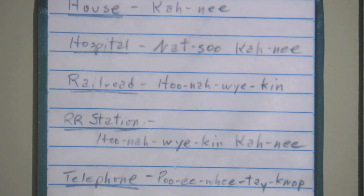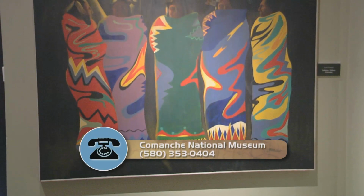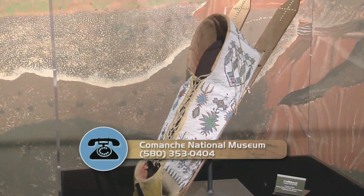There's so much to take in at this museum. For example, you'll find one of the most comprehensive Comanche fine art collections in the world. And there are various exhibits, as well as a bison killer interactive.